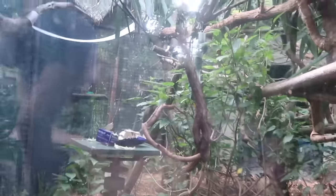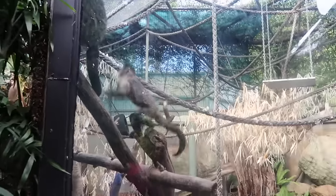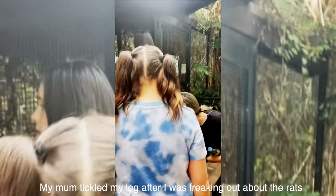All right, let's get away from the rats. Ew, that was rain. There are rats running across. There's rats running across the pathways, and it's no. Look at him showing his teeth. I don't want him. Mom, run! Run! Well, stop it!